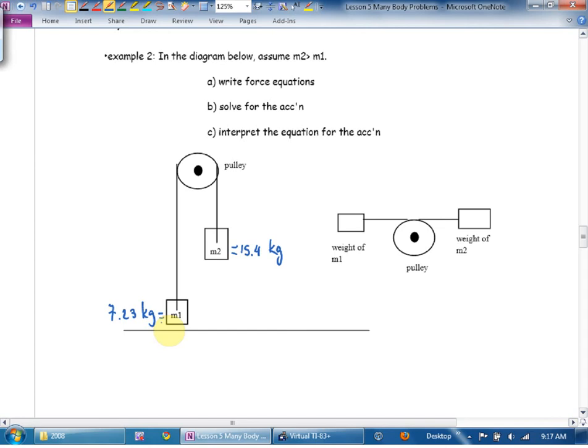Let's label the forces acting on these masses. What are the forces acting on this guy? Get the obvious ones. I'll call that M1G because they labeled it M1. Is it in free fall? No. Tension. What are the forces acting on this guy? Get the obvious ones. M2G. Is it in free fall? No. Tension.